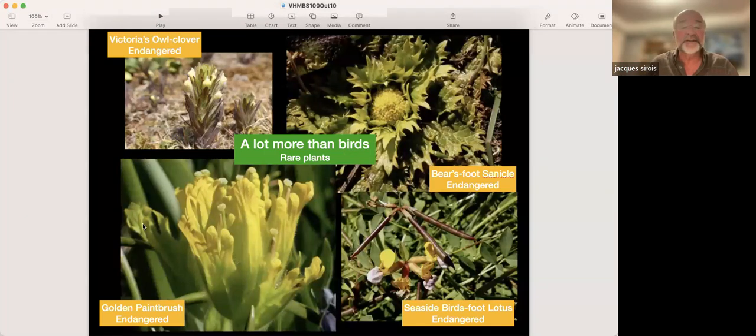Arguably the most iconic is the golden paintbrush. Here we have a maritime meadow on the Trial Islands with quite a few golden paintbrushes. Victoria's owl-clover is one of the most endangered species in the bird sanctuary. 95-99% of the global population of Victoria's owl-clover grows on the Trial Islands. And there are other species like the bear's foot sanicle and the seaside bird's foot lotus.